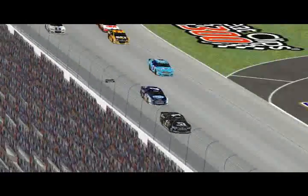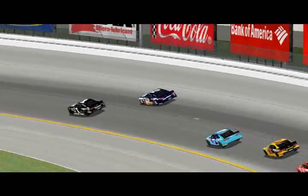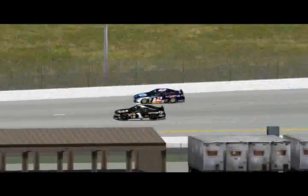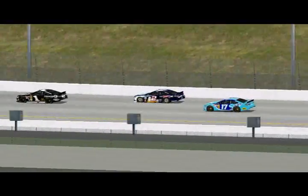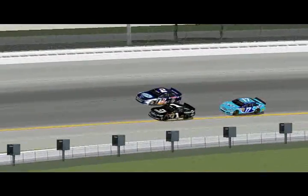Coming to the white flag. He got such a run off turn 4, really all the way through 3 and 4, that he was right there on the 1 before they got to turn 1. Gets up here to the outside. And watch right here. He gets loose right there, almost got into the wall. And here comes Wilkinson in the 17. It looked like maybe he was out of it, but then drives it again in turn 3, and I don't think he even lifted.